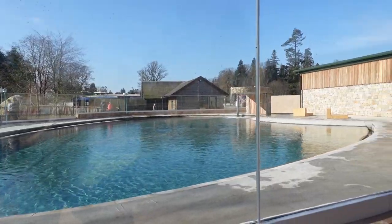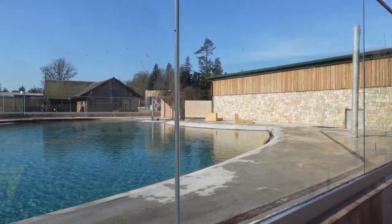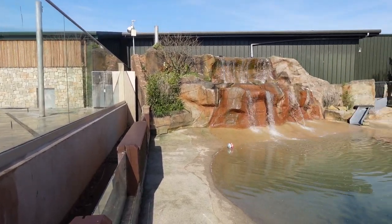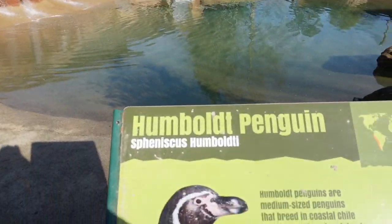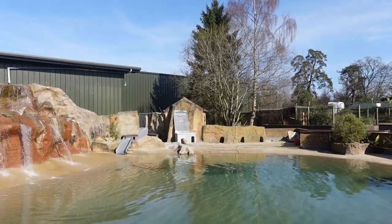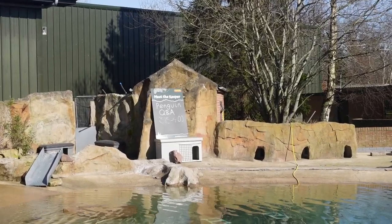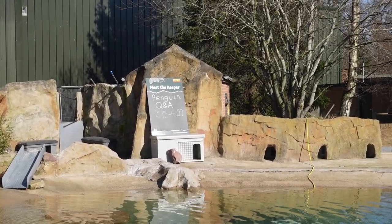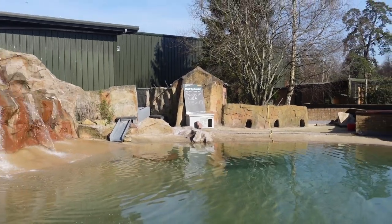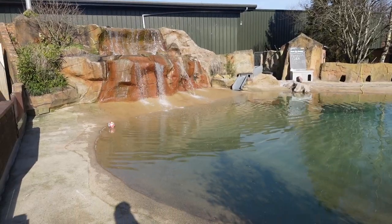So that's the new open area for the sea lions. Inside it's still closed because the sea lions are still getting acclimatised to their new home. Here's the penguin area, still here. They do have another meet the keeper penguin Q&A between 3:15 and 4 o'clock. So that's something different, that's something new. No penguins yet.